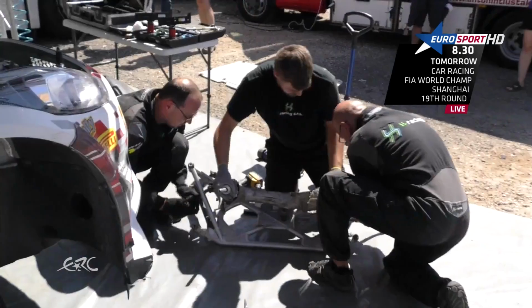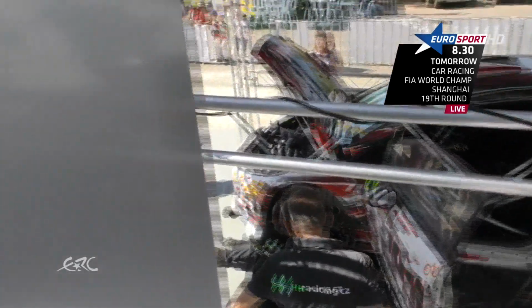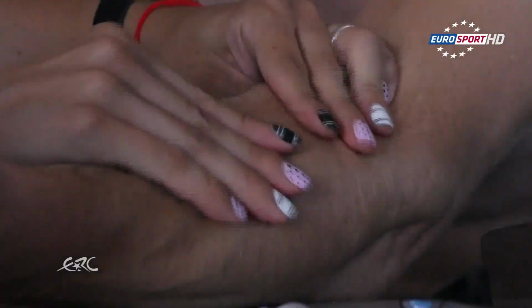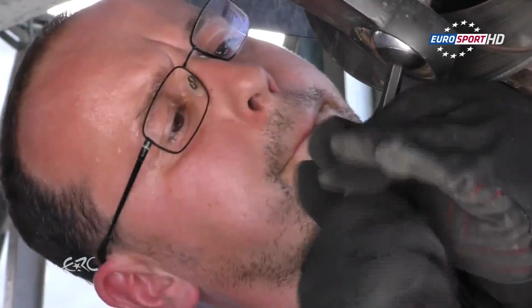So it's now up to the mechanics to try and fix the problems. They have 30 minutes to operate. The H Racing team changing the steering rack. Well, the steering rack is connected to the suspension and they have to remove it and hope that the repair will be okay and not too arduous on the mechanics around it.